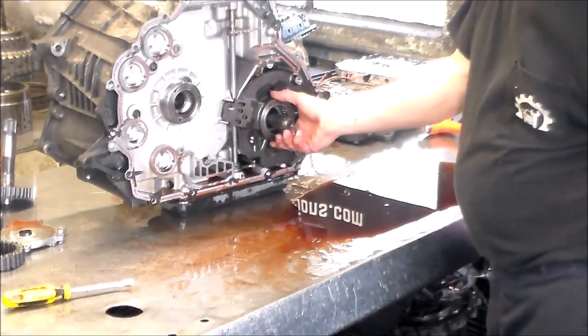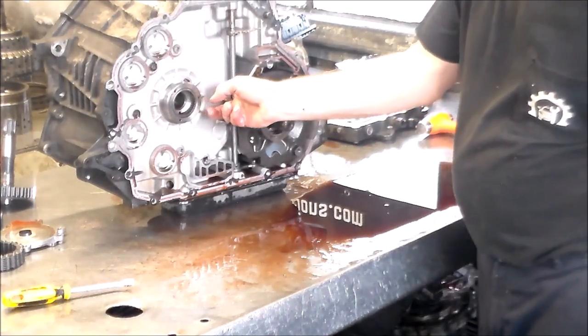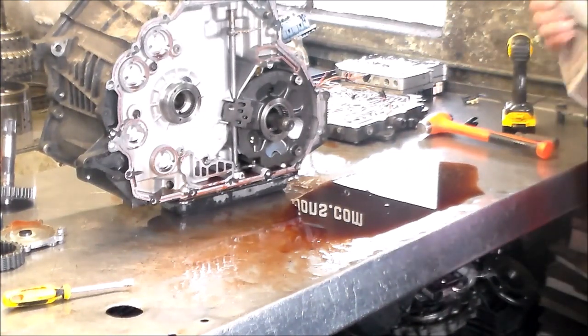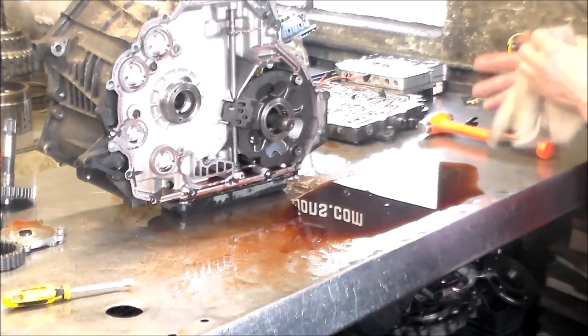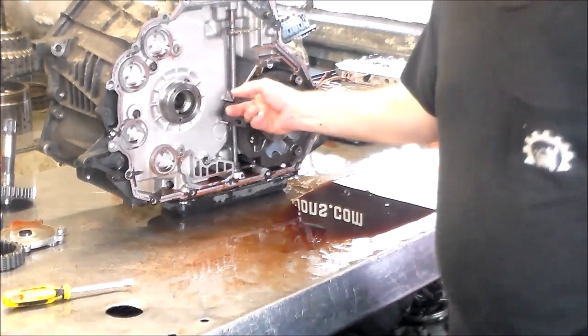Okay, so now we have the center support, and what I'm going to do is take a screwdriver and pry over on the linkage and see if we can pop this thing out. I can get it down to the center support, but then I'll have to take the pan down and get the tubes and stuff out and get the center support anchor bolt out, and then the rest will come out. But let's see if we can do this here.